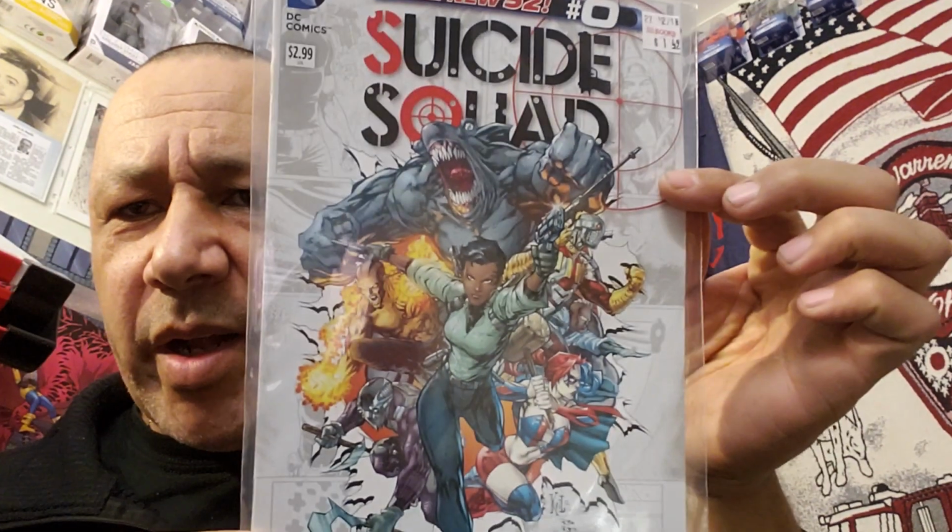And some of them are different. Yeah, that's the New 52. Yeah, that's a New 52 Suicide Squad. And then there was another one that they put out that was different than that. Here's like the New 52 Zero one right here. That was in there, Suicide Squad. But then this is New 52 Suicide Squad #2.